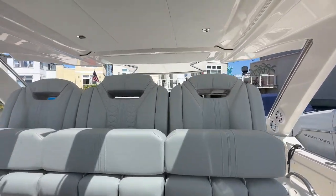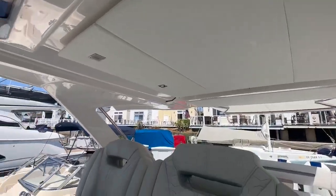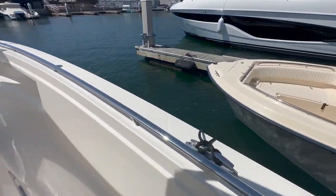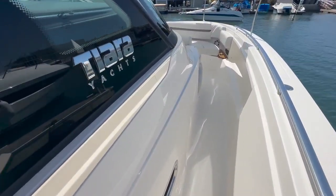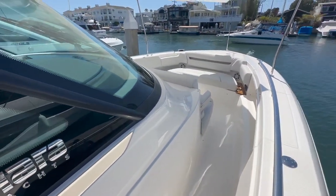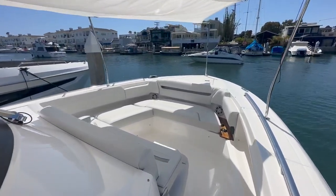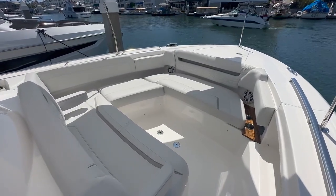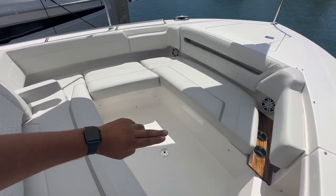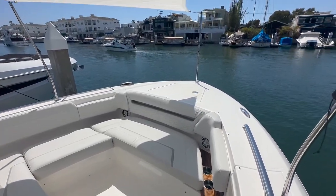Now up here in the top of the hardtop, you'll notice 3 windows. One of those is a hatch. On the starboard side, this is your walk-through to the bow of the boat. Mediterranean sunshade. And here's your giant open bow. There is a table that mounts here in the center on those 2 points. It stows underneath this front cushion here, along with the mounts for your Mediterranean sunshade.